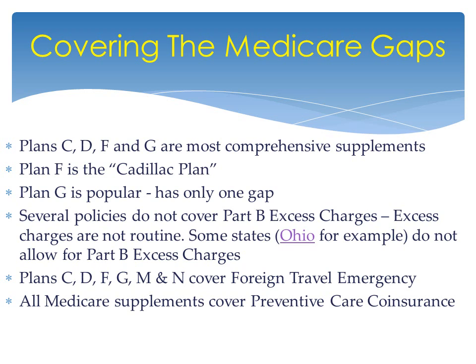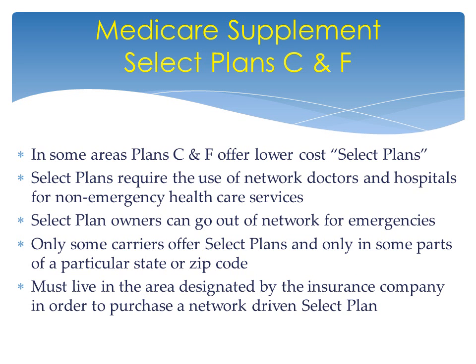All Medicare supplements cover preventive care coinsurance, so that will not be a worry as well. Both Medicare supplement plans C and F come in select versions. These select plans require the use of network doctors and hospitals for non-emergency healthcare services, but you can go out of network for emergencies. Now, typically these plans are a little bit less expensive than a traditional plan C and F, so you'll want to make sure when you're purchasing a plan C or an F to know whether or not it is a select plan or a traditional plan.